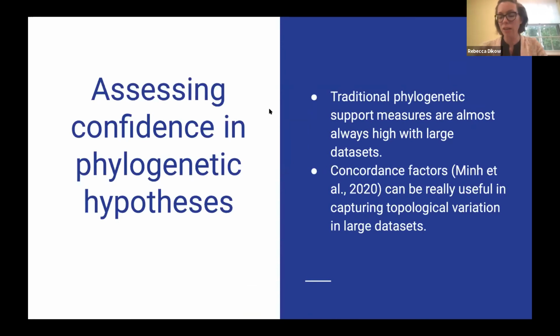And finally, just a little bit about assessing confidence in our hypotheses. The traditional phylogenetic support measures, like the bootstrap, for example, are often really high with large data sets for every node. And we know that's not really what we want, right? We want to understand what parts of the tree are uncertain, or where there may be introgression. We actually want to see the lower support values to understand our tree better.